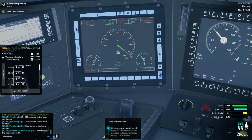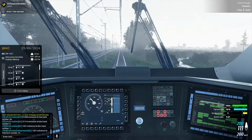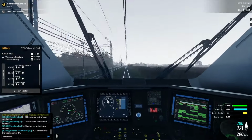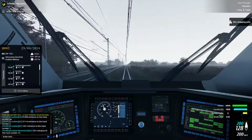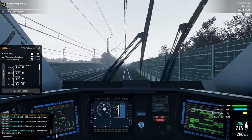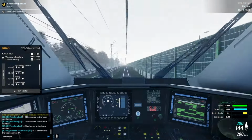Clear that vigilance. 200, there it is, and this thing does not take long at all to get up to speed. I do like the rain. This is pretty cool. I haven't seen weather in a minute. I feel like the last bit of weather I saw is it was snowing in game, because they've got seasons now, which is badass. But now, of course, I am kind of panicking because we're speeding up to 200 kmh, and we very much most likely have a red signal up ahead.